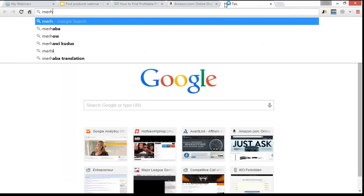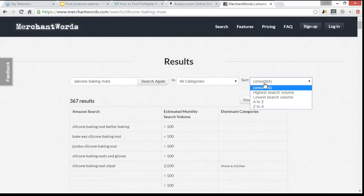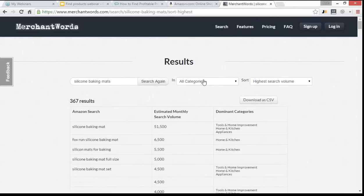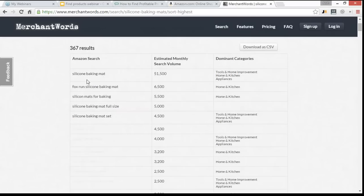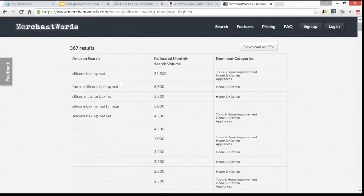So, MerchantWords, I'll show you how to do this really quick. Let's say we're selling silicone baking mats. You search it, then come over to the sort section and sort from highest search volume, and boom, these are your top keywords. When you go into your Amazon listing and it asks for the keywords you want to rank for, put all these keywords in from the top one. Since it has 51,000 monthly searches, put this one in, and all these. Except you probably don't want brand names, like Fox Run silicone baking mat, so keep that out. But put in silicone mats for baking, silicone baking mat full size, silicone baking mat set. All of these, because they have the highest monthly search volume.